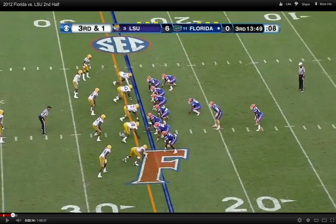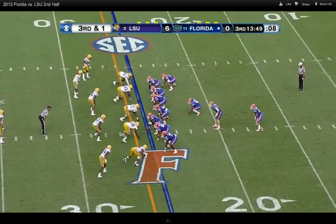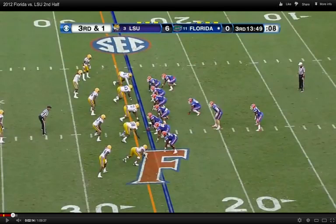You have 7 offensive linemen in the football game. 1, 2, 3, 4, 5, 6, 7, along with a wing, a fullback, and a tailback in a pistol formation. The benefit of this formation is it creates 9 gaps on the line of scrimmage. So you have a gap here. That's 1, 2, 3 between the center, 4, 5, 6, 7, 8 inside of the wing, and 9, plus the insertion of a fullback, which is 10 gaps on the line of scrimmage.